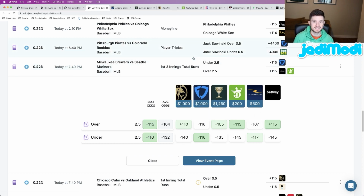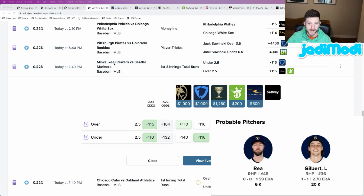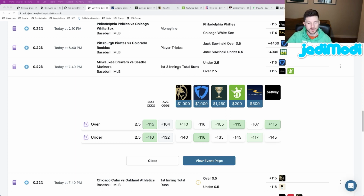And looking into this game, we have a pretty awesome pitchers matchup. We have Colin Rea on the Brewers side versus Logan Gilbert on the Mariners side. Now, Colin Rea has had a great start to the season, but obviously in a low sample size. So yes, he pitched well in his first start, but it was only one start. Logan Gilbert has also had a pretty good start for the Mariners. So we're getting pretty good value here. I do like this one, Brewers versus Mariners. First 3 innings, total runs under 2.5, -116.